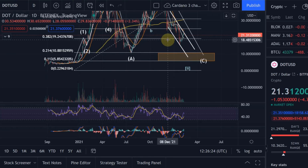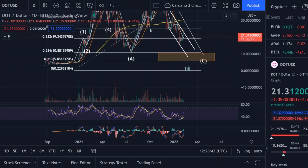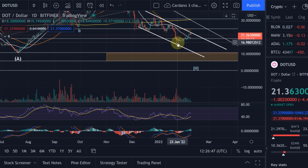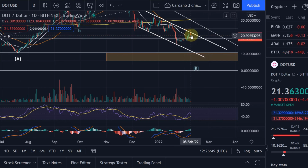Also, what makes me more leaning towards that scenario is, first of all, we haven't really seen an impulse yet to the upside. We haven't broken the descending channel, and we have actually broken here in this downtrend below the 0.618 Fibonacci level at $19.25. That's the 0.618 fib level, the most important Fibonacci level. There you go, you can see it. We broke below it, stayed there actually for a while, and now trying to get above it.